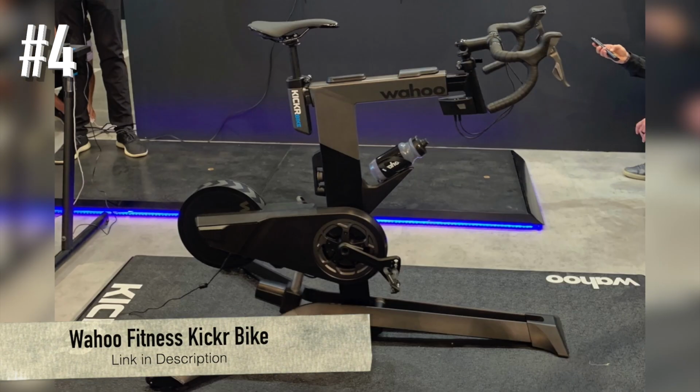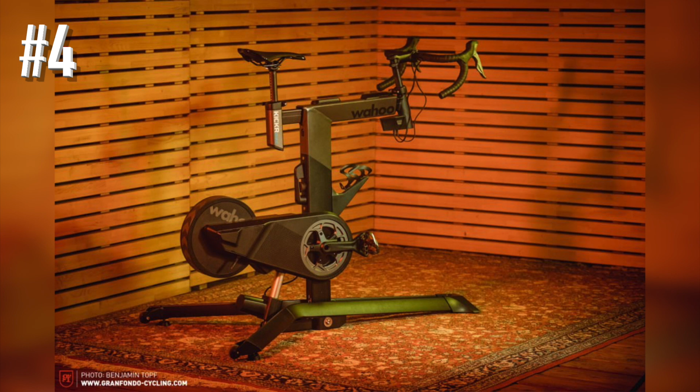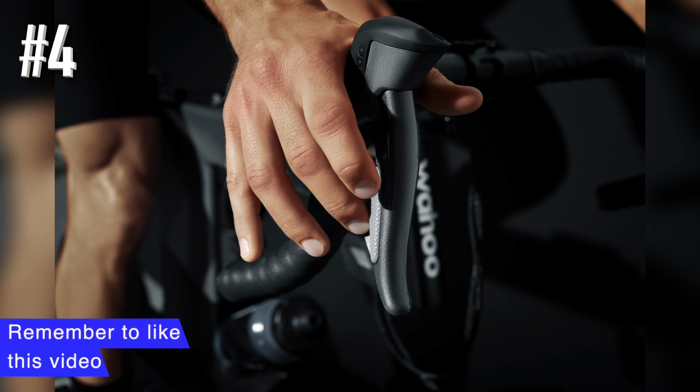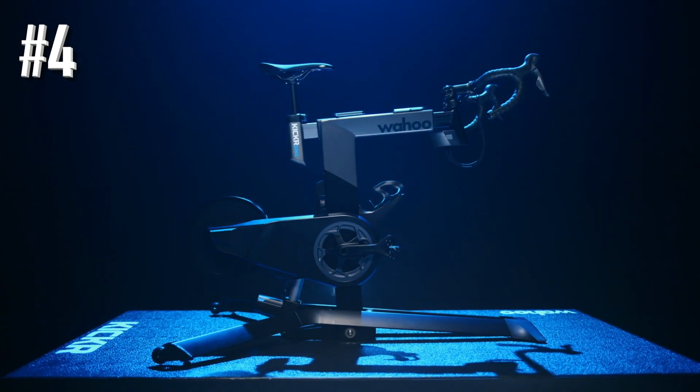Number 4. Wahoo Fitness Kicker Bike. Wahoo released the Kicker, its first indoor bike, and immediately reset the standard for models designed for use on virtual platforms. It connects with most of the major online training apps, Zwift, the Sufferfest, Trainer Road, Strava Summit, etc., on your laptop or TV screen, and provides unmatched real-feel feedback to the rider based on the terrain in the game.